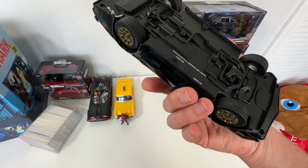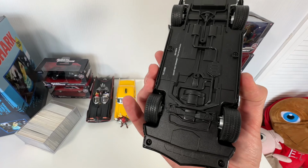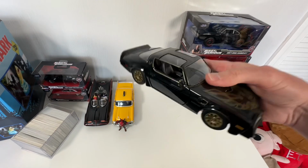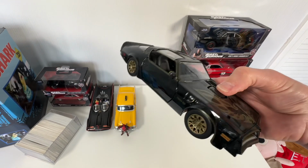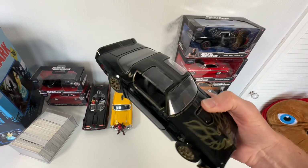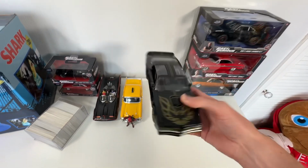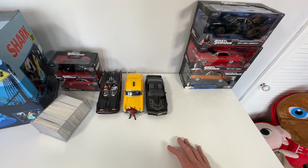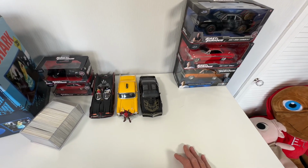And this is Smokey and the Bandit, is it? Pontiac, Smokey and the Bandit, Universal Studios. Really nice. Remember Smokey and the Bandit? Again, this worked out in the bundle deal, £5. So, you know, cost, sale price, sort of £20 probably.